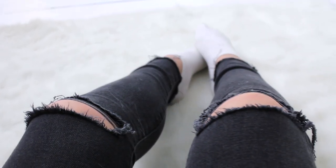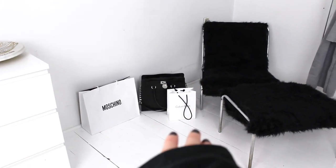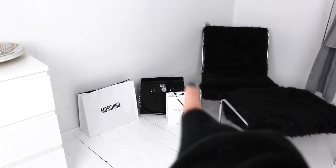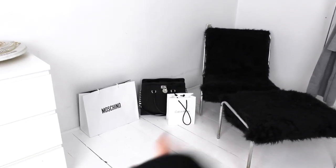I have a white fur rug. This is from Home Goods as well. So yeah, I felt like this was empty, so I just put some bags here. I like to keep my high-end shopping bags, I don't know. So I have a Moschino one and then a little Calvin Klein one there. I had a bunch more, but then it started to look cluttered.